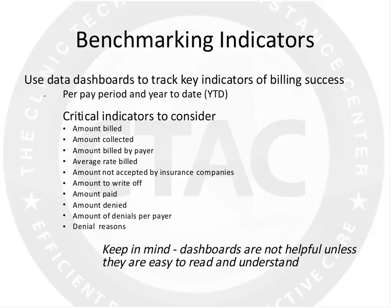The critical indicators to consider, again, are the amount billed. In other words, how much do we bill out for the week? How much do we collect? How much are we billing by payer? How much goes out to this managed care company, that managed care company? How much goes out to Medicare? How much goes out to Medicaid? What's our average rate billed?